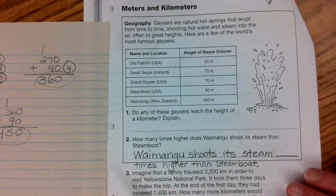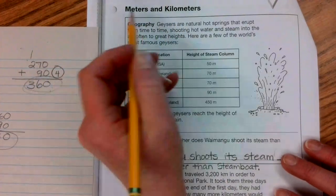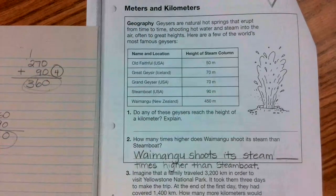All right, let's do a clue word. Let's do an easy one, hot. So write that down on your calendar or wherever you're putting those.